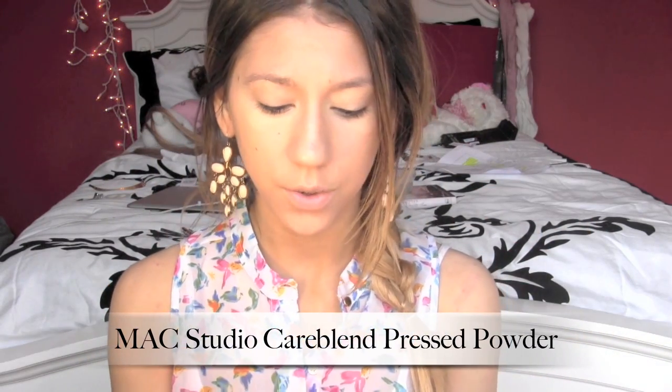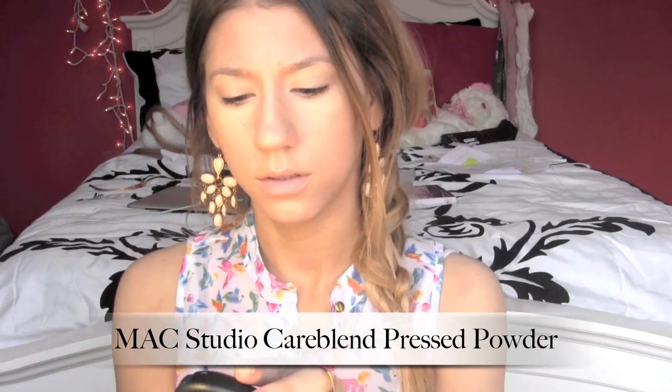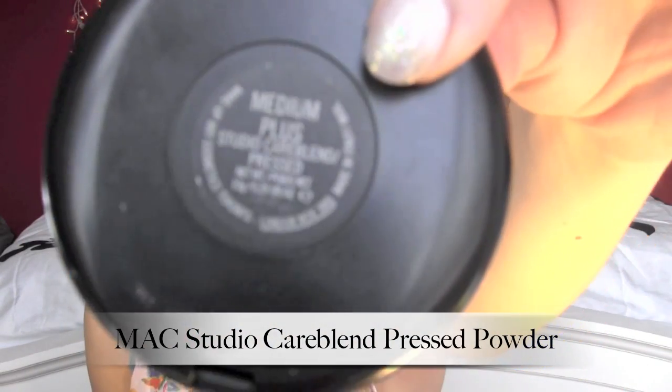Now after I apply my concealer, I like to go in with the foundation again, and I do a very, very sheer layer on top of it. I like to use my Studio Care Blend MAC Pressed Powder. And that's in medium plus. So for this, I take the powder puff and I just bend it in half, put it in like that.